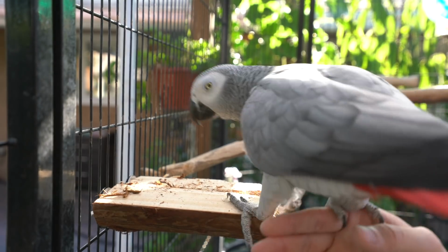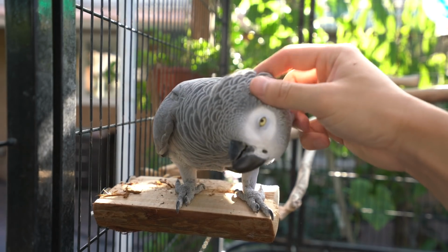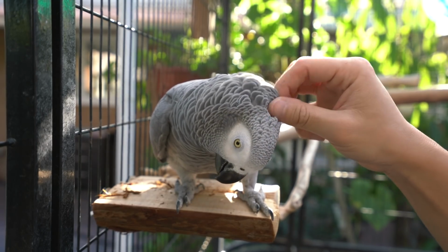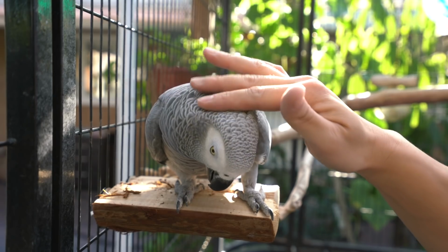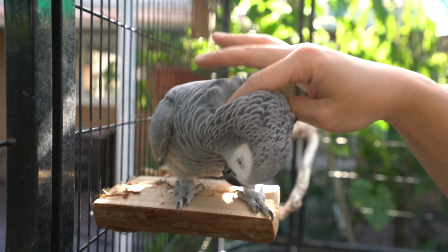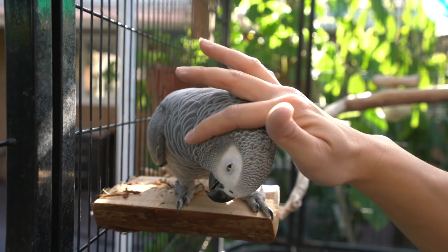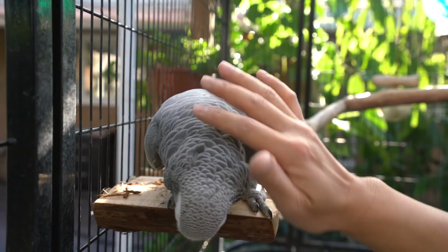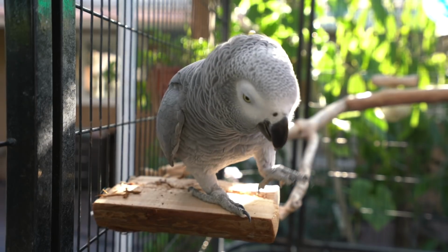Hey Smokes, you want to get back on perch? There you go. You want to scratch? Is that what it is? So Smokey has her time of the day when she really likes to cuddle. Usually it's towards the evening hours that she gets really affectionate and she wants a lot of scratches. And that's why you guys see that she's always going to beg for head scratches probably throughout this whole video. Super sweet bird. Can you wave? Good girl, Smokey. Here's a treat.